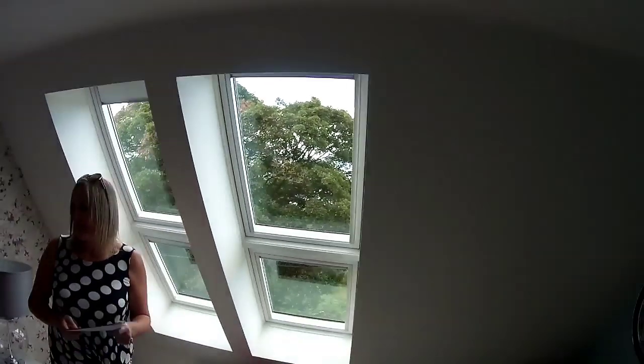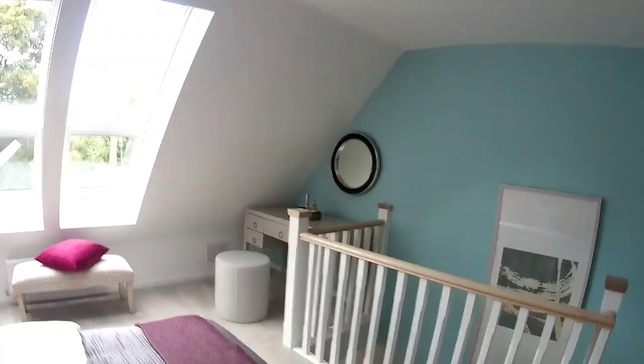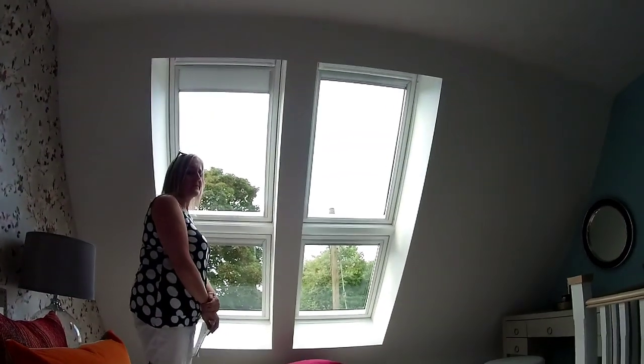Beautiful, but how private is it? How can you just sit on your bed and literally... I'm just going to get down to bed level. I'm not going to get on the bed. All you can see is the treetops. Just take a look, guys. It's beautiful, isn't it? Look at that.